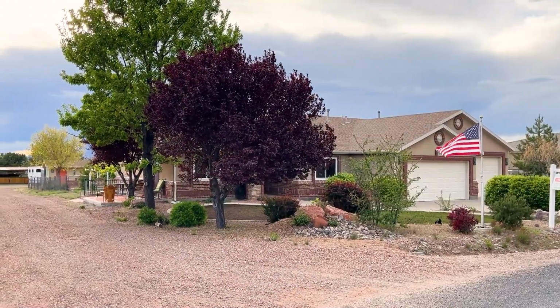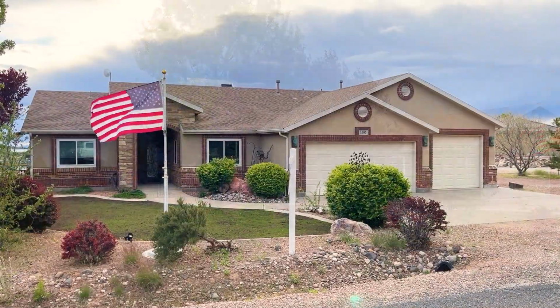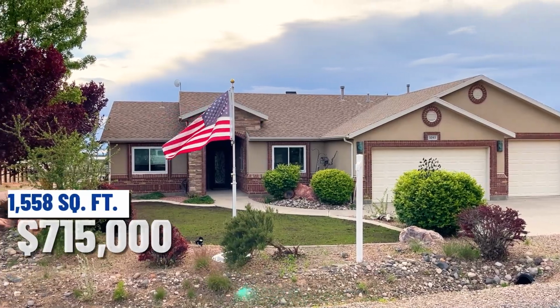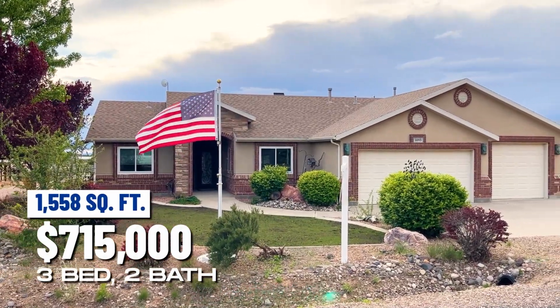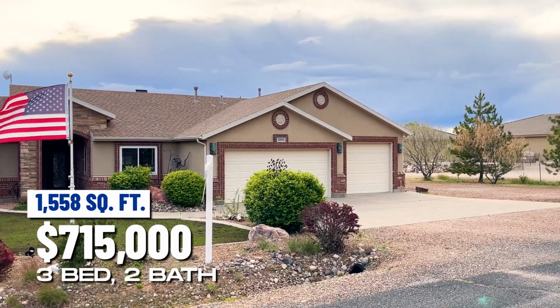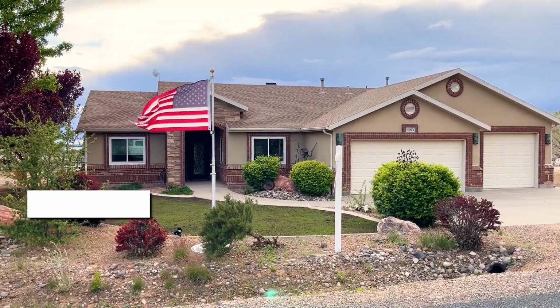So there's just so much when you get a lot of that size, which is kind of unique for the St. George area to have this, and then to have the rights to have horses. So the home is a little bit smaller. It is 1,558 square feet. It's 3 bedrooms, 2 bathrooms, and it's listed for $715,000. It also has a 3-car garage.